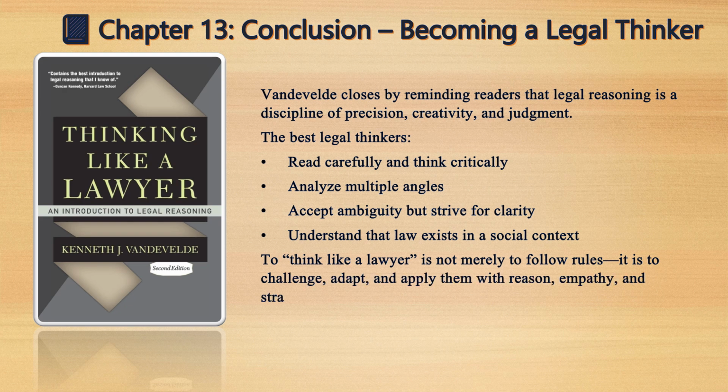To think like a lawyer is not merely to follow rules. It is to challenge, adapt, and apply them with reason, empathy, and strategy.